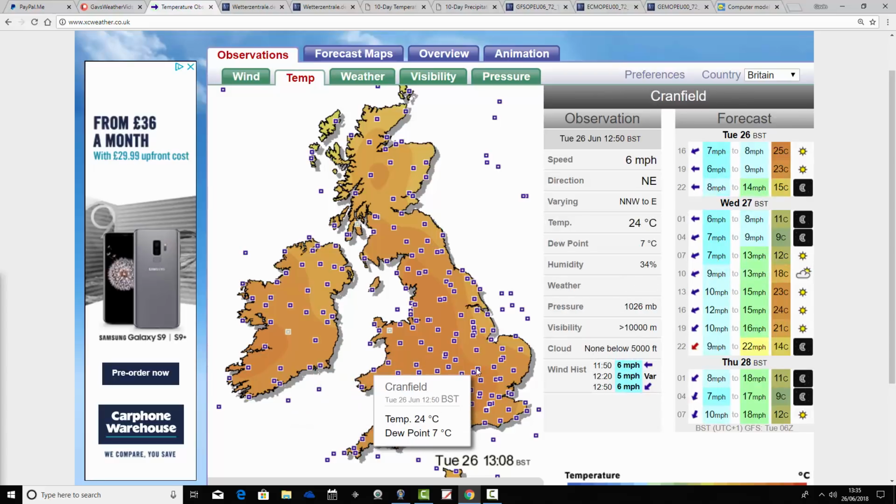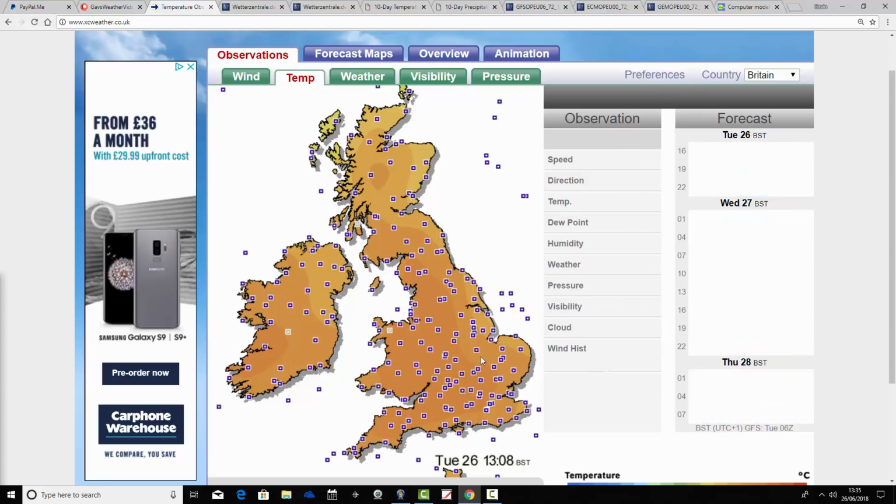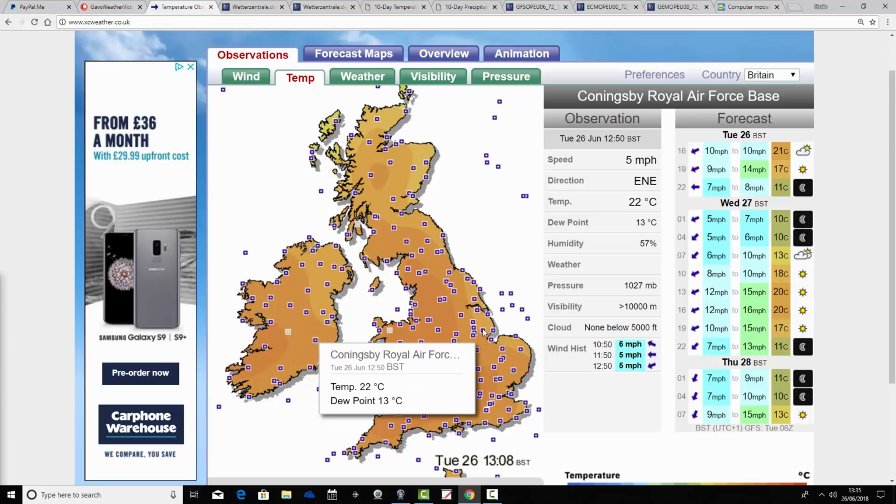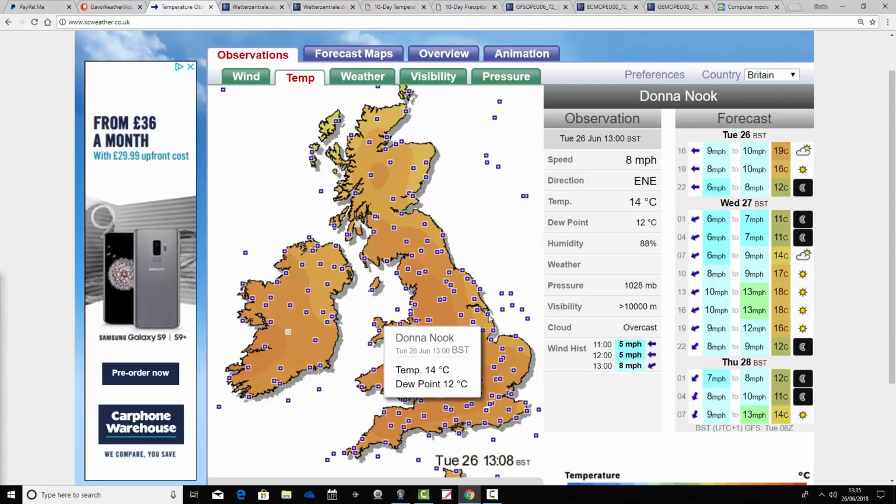Over on the eastern side, it's not as hot, actually. Bedford and Cranfield are both at 24 degrees. Wittering in the East Midlands at 23 degrees. And going further east of that, Coningsby Royal Air Force is at 22, and over towards the east coast, just 14 at Donna Nook.